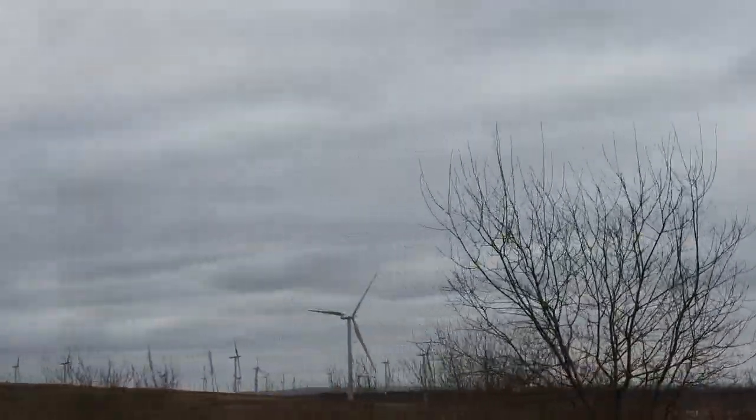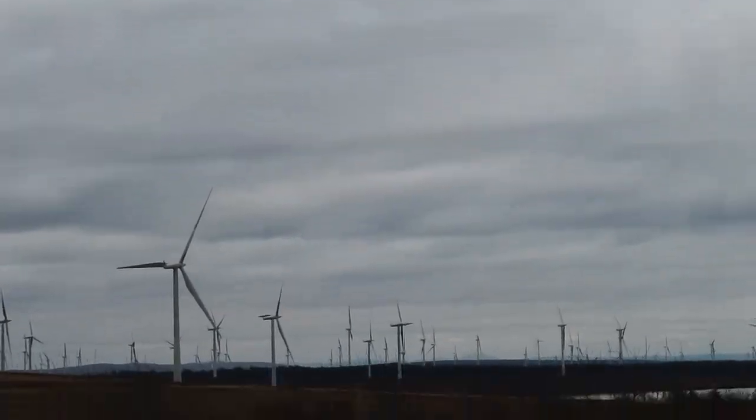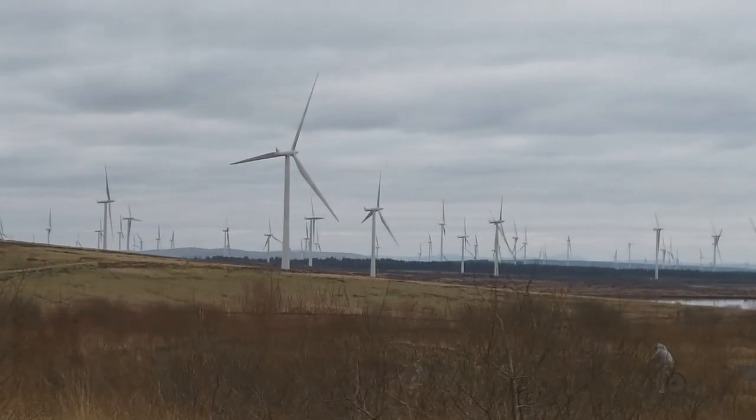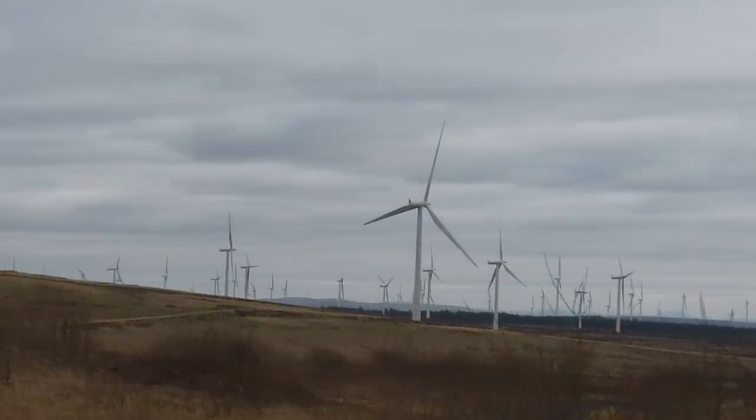And it's just what little there is. It's just about westerly today. But actually the wind direction isn't that important because the tops of the turbines can turn through a complete circle.